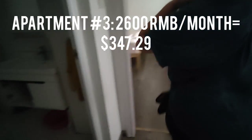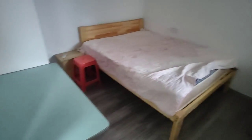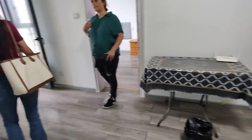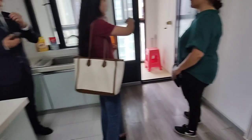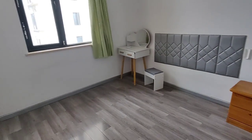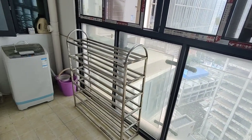Alright, so welcome to apartment number three. Just coming in, I don't like that toilet. It's in the floor. I don't like those Chinese toilets. Yeah, there you go, Chinese toilet. And there's bedroom number one, the living room, kitchen all together, and there's another bedroom which needs another bed. And yep.